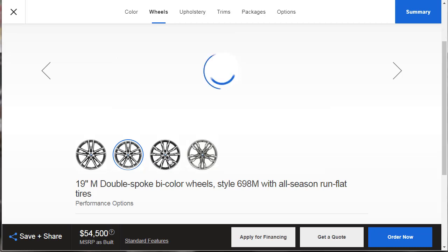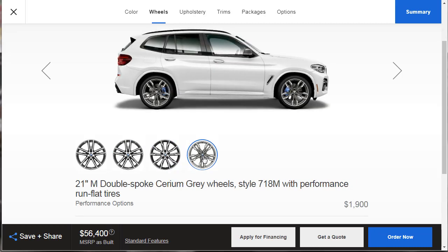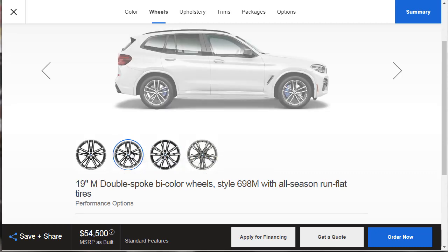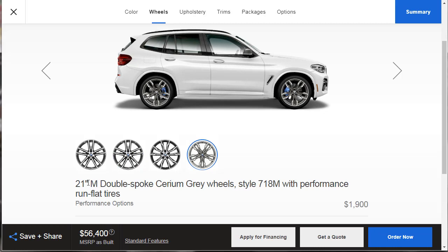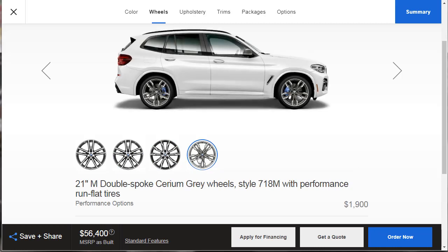And then what are these? These are the 20-inch with performance, and then these are going to be the all-season with performance run flat. Okay, so if I want to upgrade to 20-inch wheels, then guess what? I'm going to have to buy myself a set of 19-inch wheels to run in the wintertime. You know what? Do I care? Not really. So, these are 21s? I didn't even catch that. Oh, forget it. I certainly don't care.